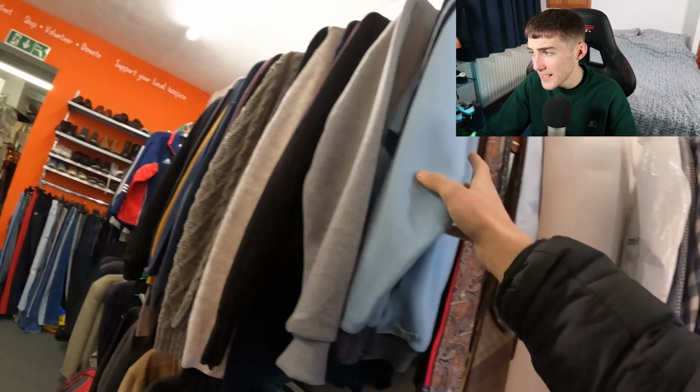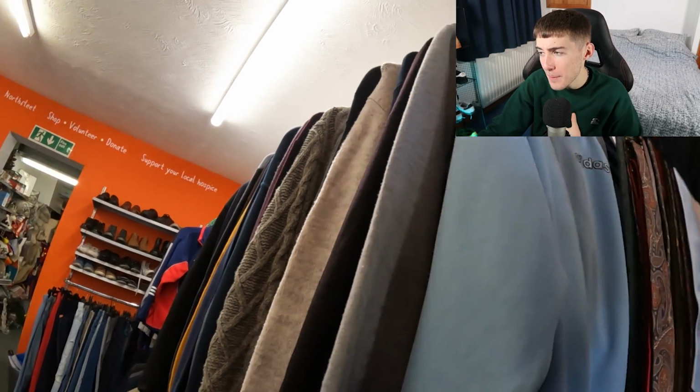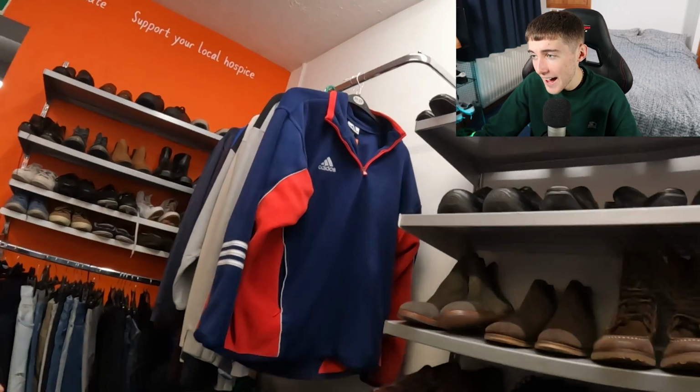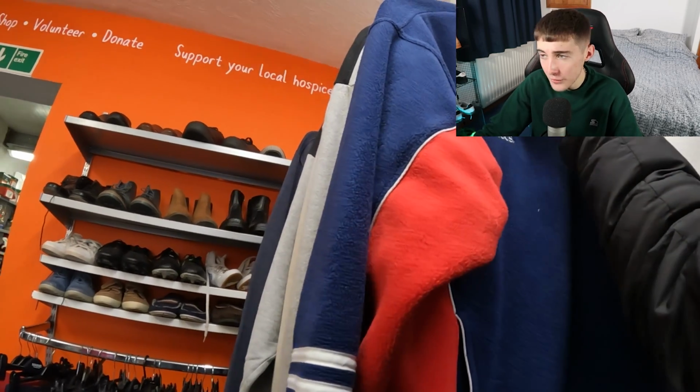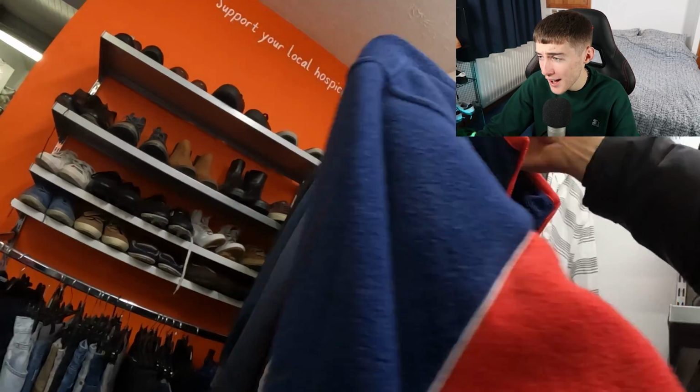But then the first item that I come across on the second rail was this Adidas track jacket. It was so nice, a baby blue with the Adidas spell out going across the front. You should have seen my eyes light up when I saw this, and as soon as I stopped fully looking at this item, I clocked another Adidas jacket, this Adidas fleece, and oh, this is literally probably one of my favorite thrifting pickups ever, without a doubt. This is such a nice jacket.